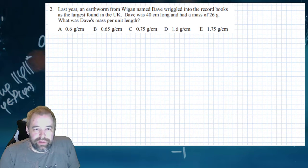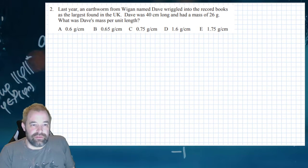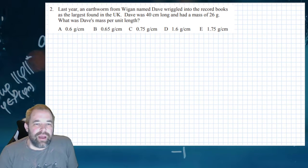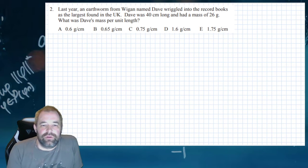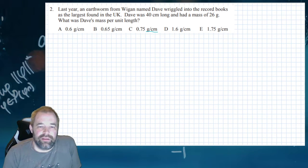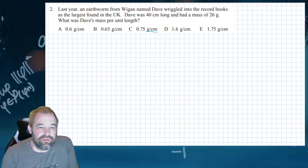Last year, an earthworm from Wigan named Dave wriggled into the record books as the largest in the UK. Dave was 40 centimetres long and had a mass of 26 grams. What was Dave's mass per unit length? If you're not sure what that means, look at the units of the question. We're dividing the weight by the length. Grams per centimetre means that the little slash in between means divide. So we're going to do 26 divided by 40.